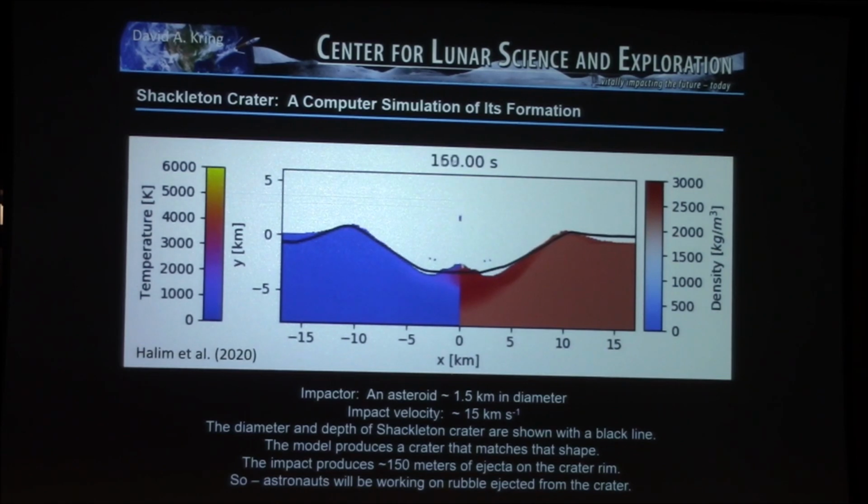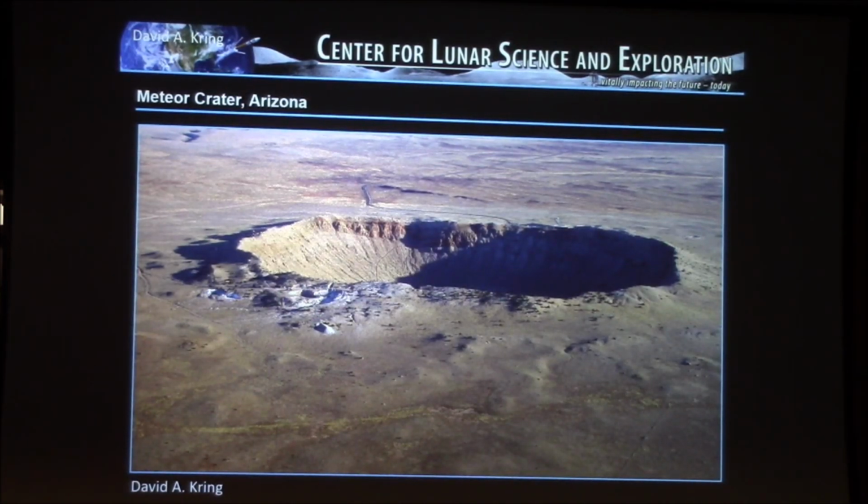The crater forms in about 5 or 6 minutes in real time. And you can see that the simulation mimics the topography quite well. There's a fascinating story as to why it doesn't match over here, and I can't tell you about that because it's under review in a prominent scientific journal. What the code does tell us is that the impact produces about 150 meters of impact ejecta on the rim. So if astronauts are deployed on the rim of Shackleton Crater, they're going to be landing on and working on rubble. That's something that they're familiar with, for those that have trained at Meteor Crater, because just like Shackleton, it's surrounded by impact ejecta or a rubble deposit.